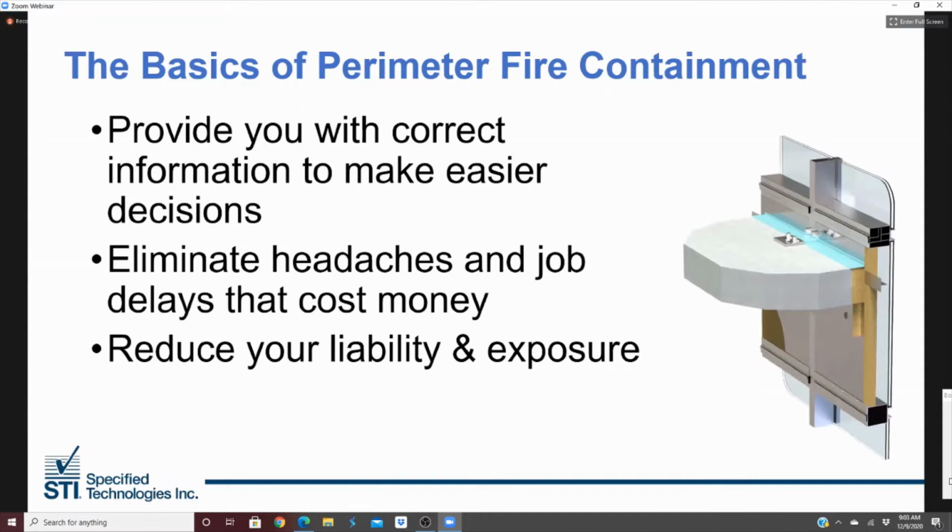Today's presentation has been developed to assist you in understanding the requirements of perimeter fire barrier systems and how to avoid costly headaches and delays during design and construction. As we progress through the presentation, please feel free to submit your questions in the Q&A. Some questions might be answered by John and Christina directly, but the majority of them we will address at the end of the presentation so the entire audience can benefit.